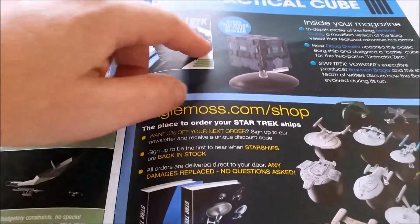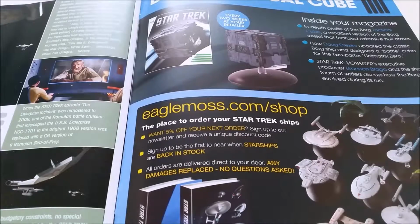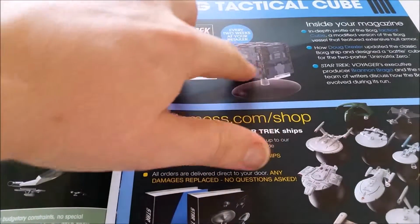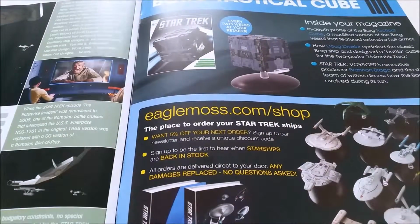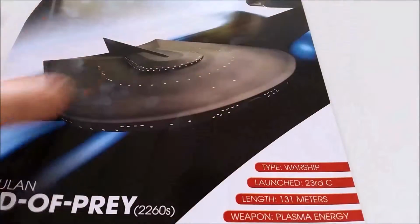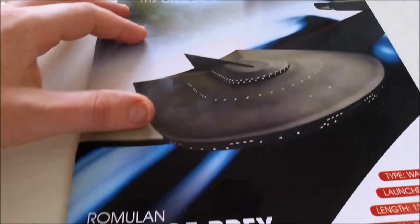And just over quickly to next time, Borg Tactical Cube. Really looking forward to seeing what that one looks like. Very interesting design with this tactical armor that they added onto the Borg Cube. Could be a nice little issue. But overall, a pretty good one. Just to give you an idea, the back cover of it is, of course, the underside. And as usual, my magazine's got fingerprints all over it, because I've read it about 3 times.